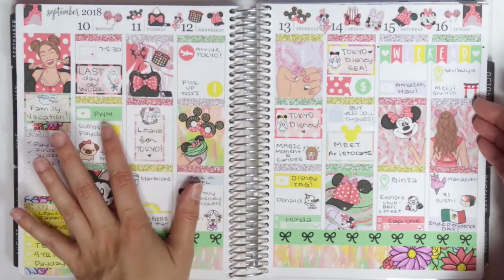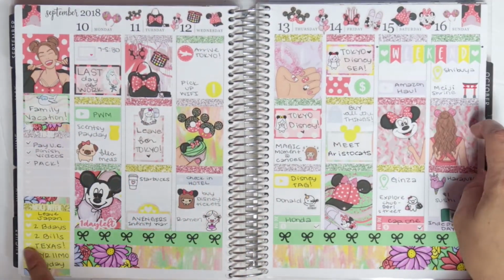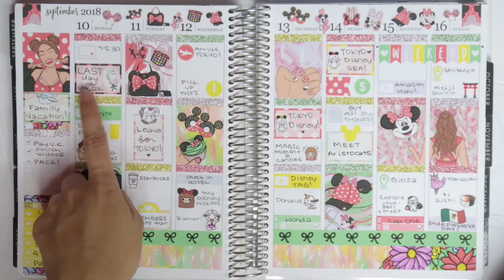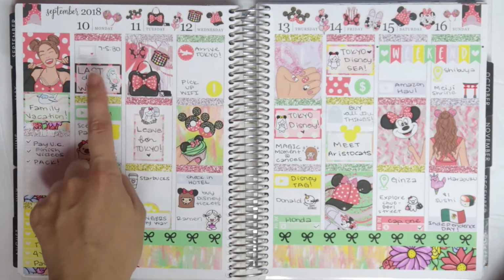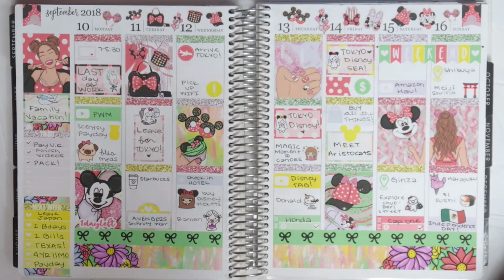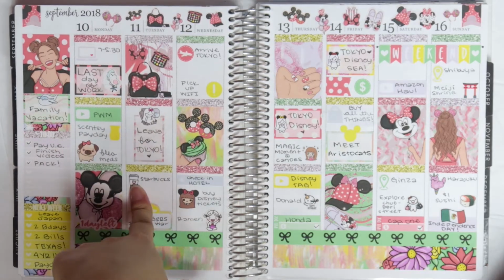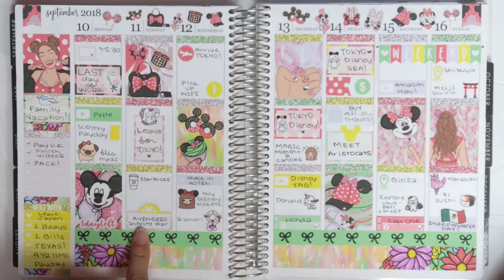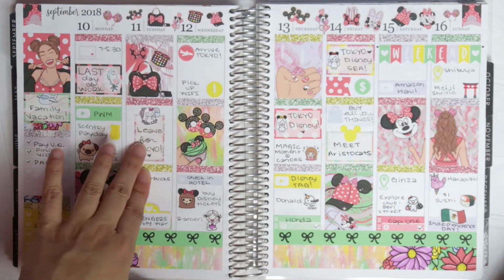And then, so exciting, this week here, September 10th to the 16th, was our first official week in Japan. So freaking excited. On Monday was my actual last day of work, the day that I quit. And then on Tuesday, we ended up leaving for Tokyo. Didn't have a lot to mark that day because obviously we were on the plane pretty much all day.